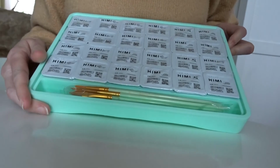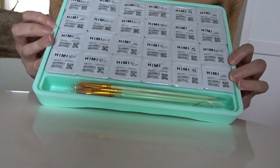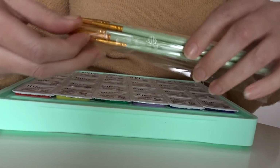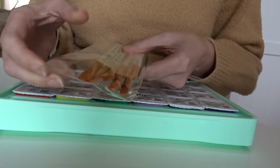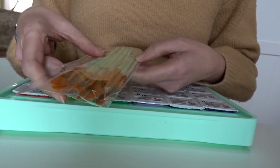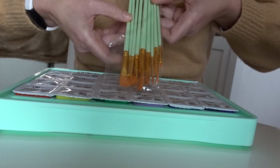So here are the Himi, I think they're Himi Jelly Gouache paints. And they come with this pack of brushes as well. There's quite a few brushes in there: 1, 2, 3, 4, 5, 6, 7, 8, 9, 10, and they range from a size 8 to a size 0, I think, or size 1. So that's good.